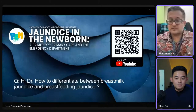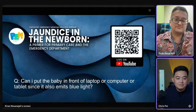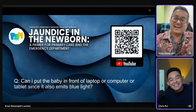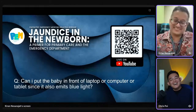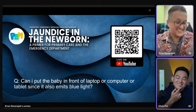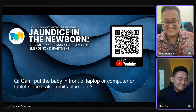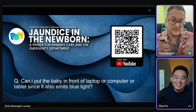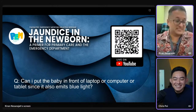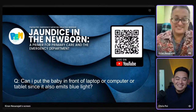Okay, next one. Can I put the baby in front of a laptop or computer or tablet since it also emits blue light? I'm praying this is a joke question. I don't know, but I don't know if you can get permission to do research on it, but it would be very interesting. I'm smelling a BMJ Christmas article out of this one. Yeah, we never know, right? I don't know how we're going to get past NMRR, but yeah, well.